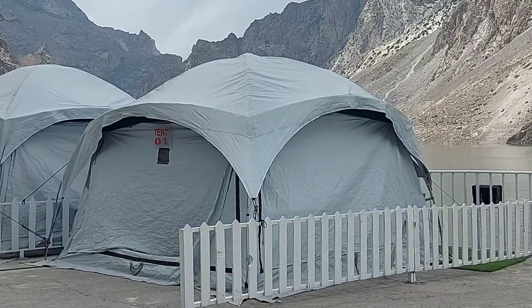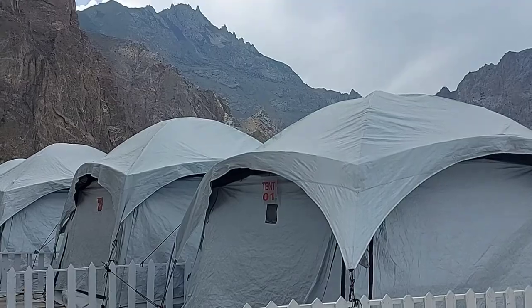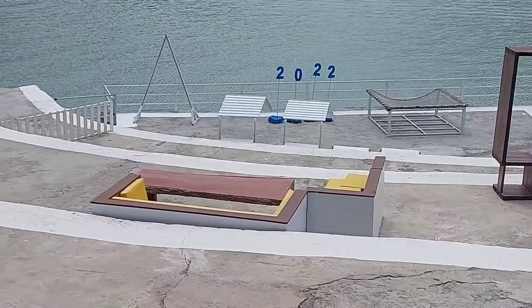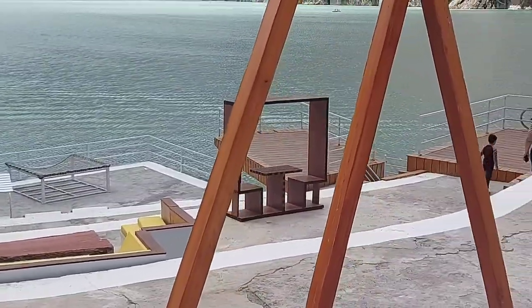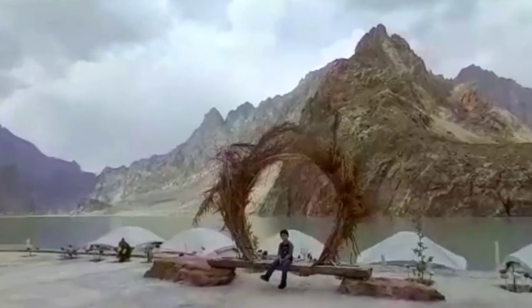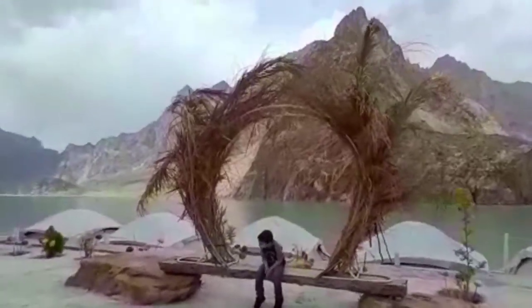On the lakeside, they have some tents, so whoever wants to experience the camping, they can book the tents at Atabat Lake. At Lux's Hunza, they have some photo booths, so we can capture more beautiful pictures and make more memories.